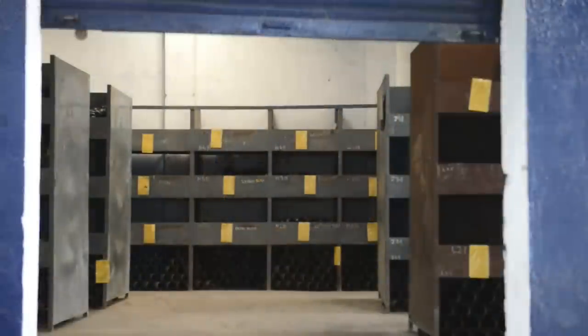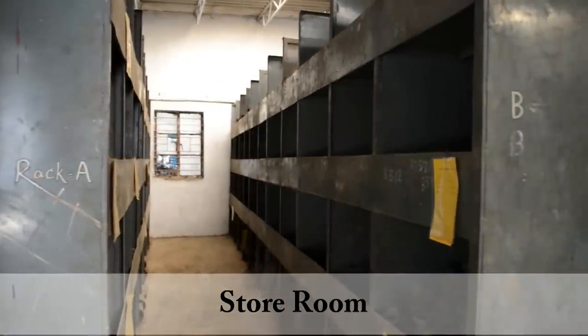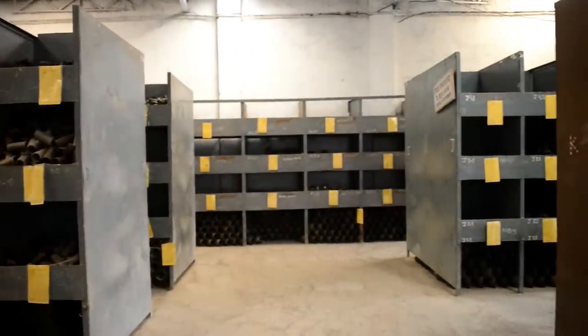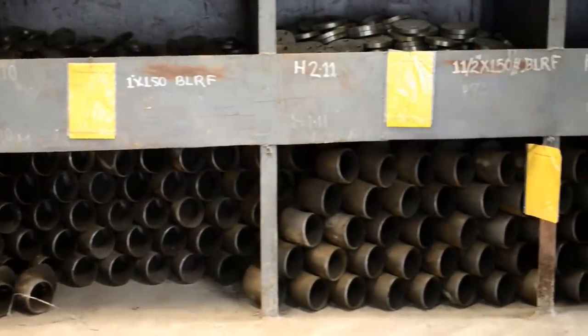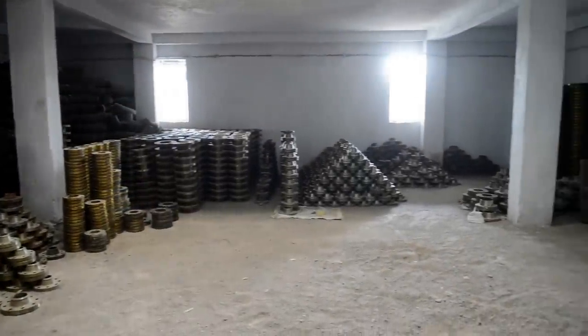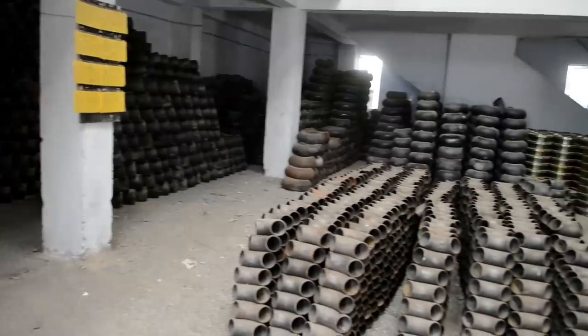We have a separate storeroom with size-wise racks for fittings and flanges of smaller sizes. All fittings and flanges are properly stacked with bin cards mentioning product details and heat number. All larger fittings and flanges are kept separately in a covered area mentioning product details and heat number on the bin cards.